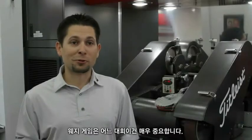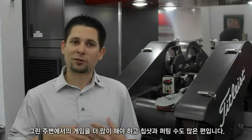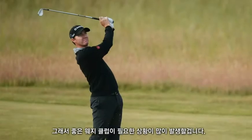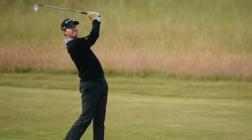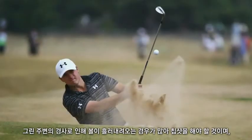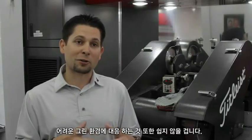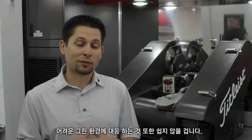The wedge game is critical anywhere you go, especially in the Open. Now the Open, they play the ground game a little more. They like to see the ball released. They'll putt and they'll pitch more than they will here in the States. But having a great wedge setup is going to be one of the more important things that guys are going to need. You're going to see a lot of situations where the ball's going to roll off the greens, they're going to have to pitch and chip a little bit, and hitting on those very challenging surfaces is going to be tough.